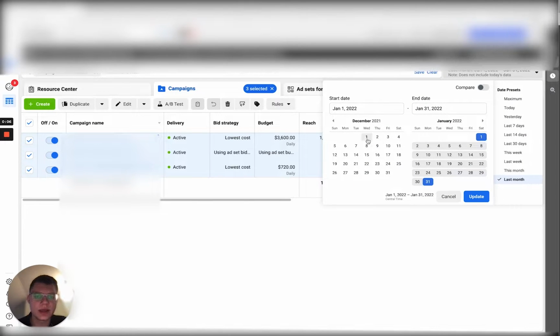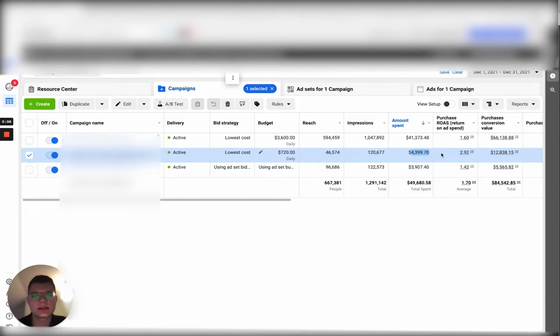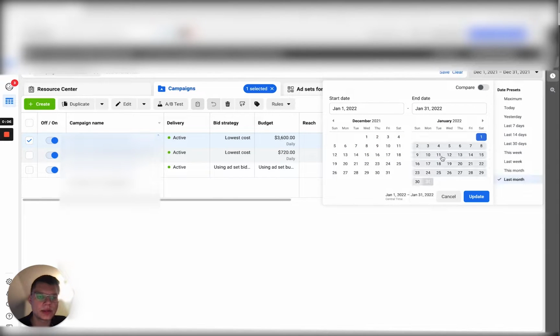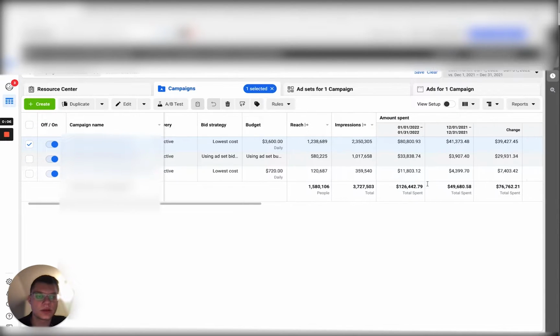If we take a look at December, we can see that we still had the same campaign setup. We didn't spend nearly as much as we did in January on testing. Just a slight bit of money was spent on testing. This was the testing campaign. We still had our retargeting campaign running, it's still the same, and then we have our scaling campaign. We can quickly compare those numbers so you can see what's up.